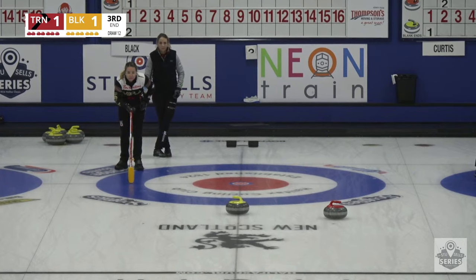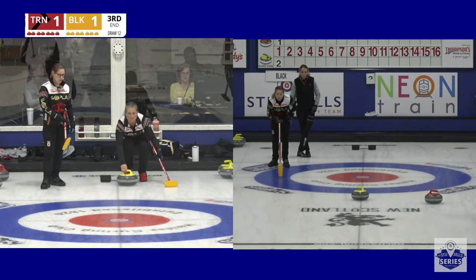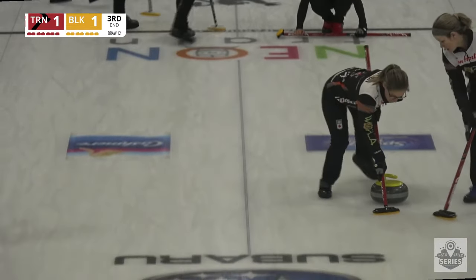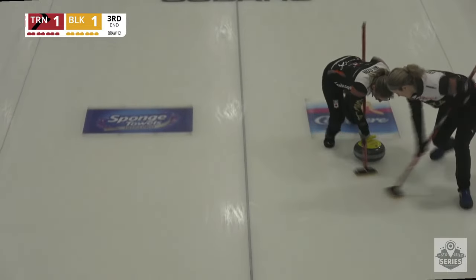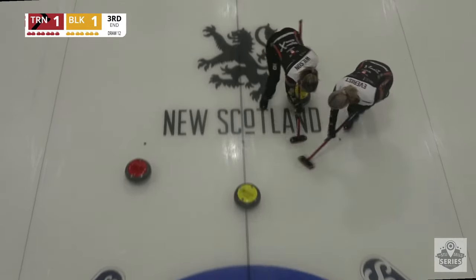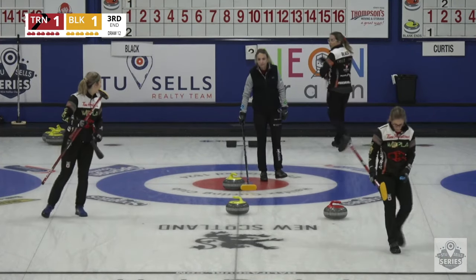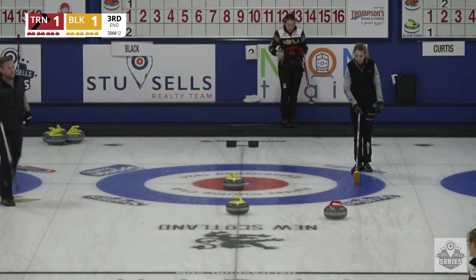Guards are up and it's Shelley's turn to come around that center guard. It's really nice sweeping. Perfect shot, Shelley. Corner freezes the call here.